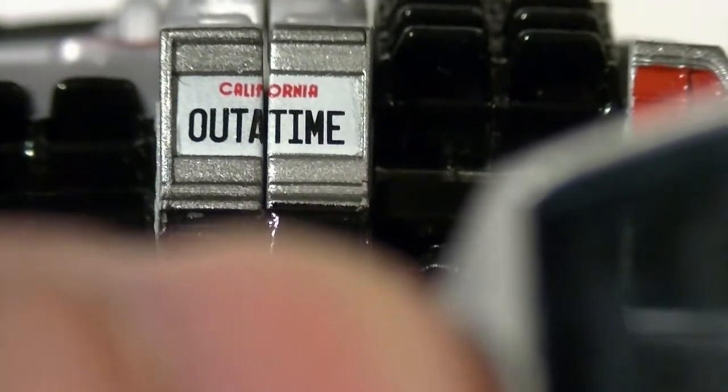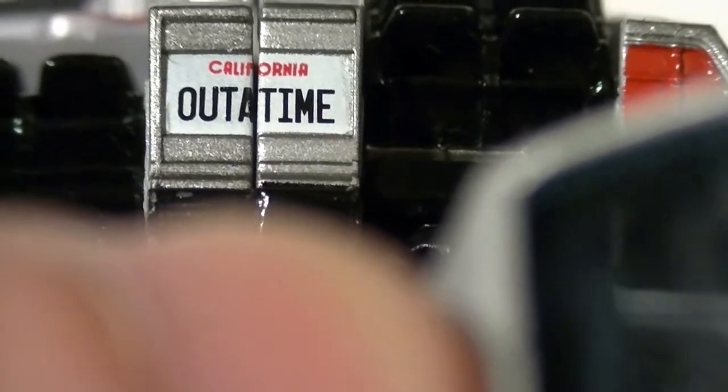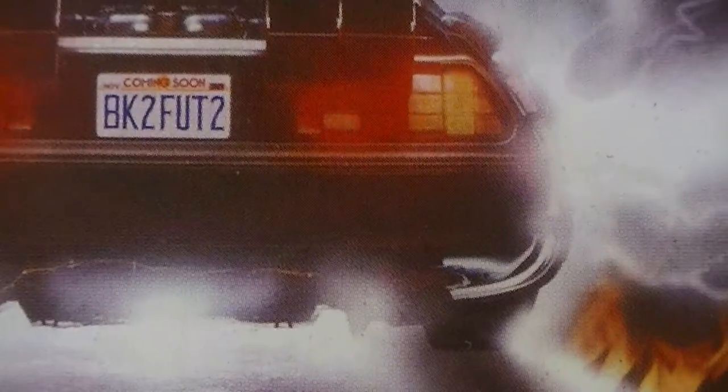I got halfway through transforming it before I realized that I totally skipped over the fact that it has an Easter egg with the out-of-time license plate, which, if I go back to the packaging, you can see is right there in the reference artwork. Although it is interesting to note that if you go to the back of the packaging, it actually says Back to the Future 2 on the back of that one.